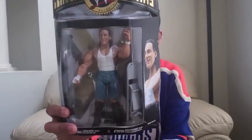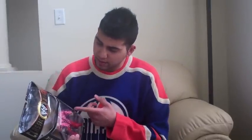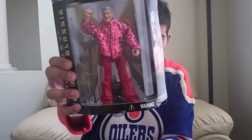Next is Billy Kidman. Cool little one. Actually, speaking of which, Lance Storm. What the hell happened to this? Freddie Blassie and his little thing. I don't know how that happened. Oh, whatever. Not like I'll be meeting him anyway. Lance Storm is in this one set, and he's going to be in... I don't have this figure, though. I should go find one.